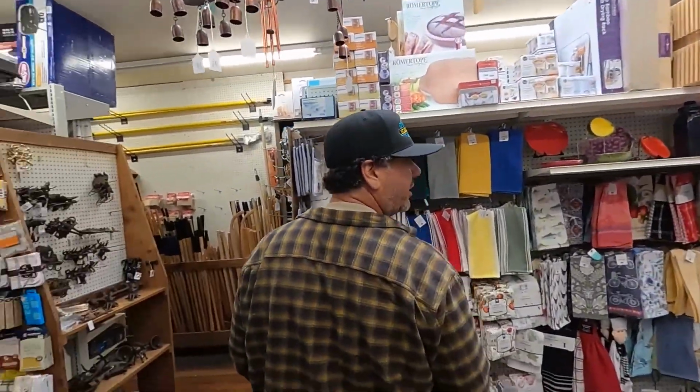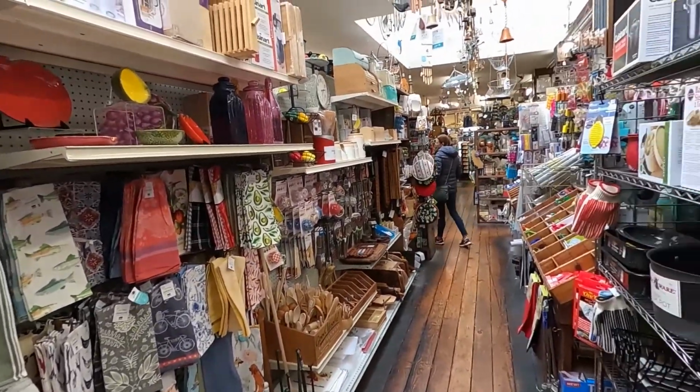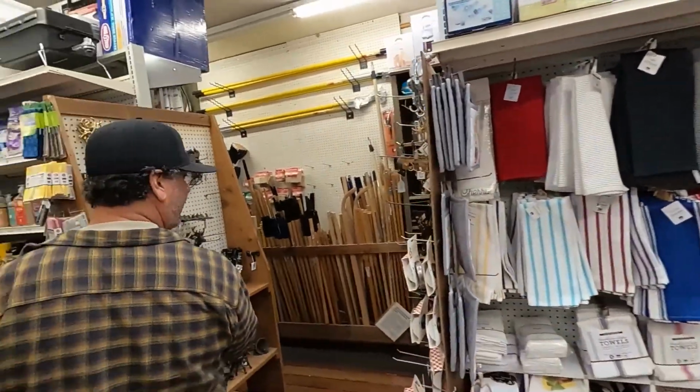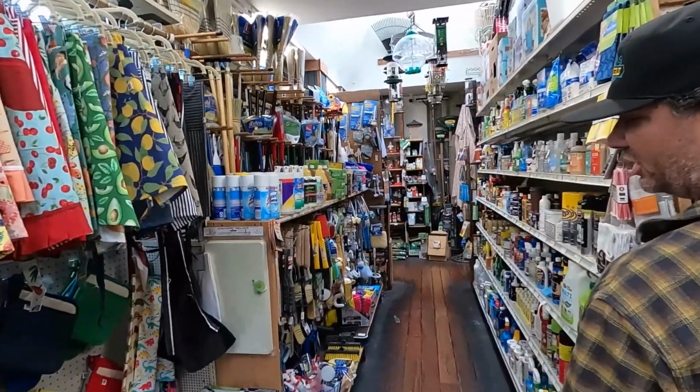Come on here, we've got wood spoons, aprons. Everybody loves digging through the little cubbies. We've got a lot of cast iron. Got our cleaning supplies, many different kinds of brushes.